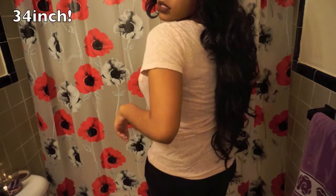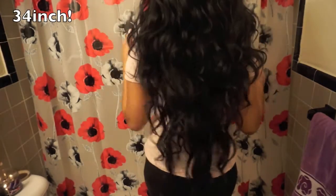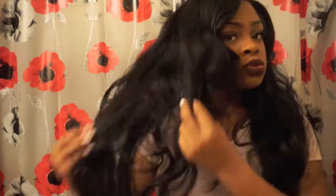We love this wig, but it is extremely long. Let me show you how long it really is. I'm 5'3", and it comes all the way down to my butt. That's how long this hair is. Thinking about cutting it, but I wanted to get my money's worth out of it, so for my birthday I just kept it. But yeah, I think I'm gonna cut it soon.